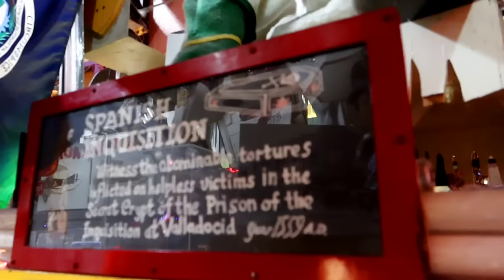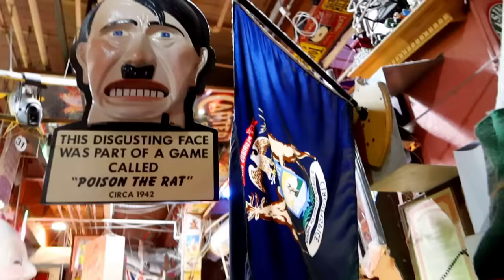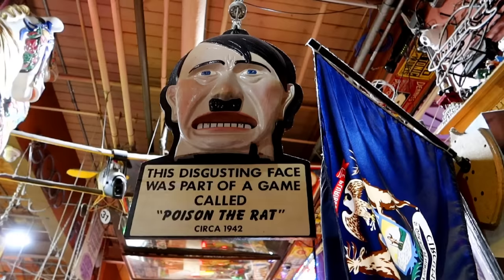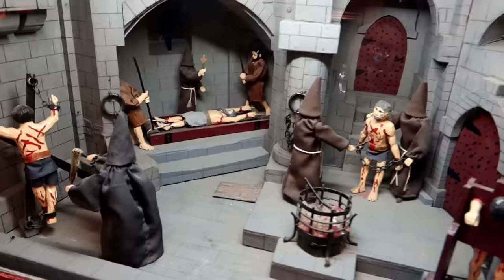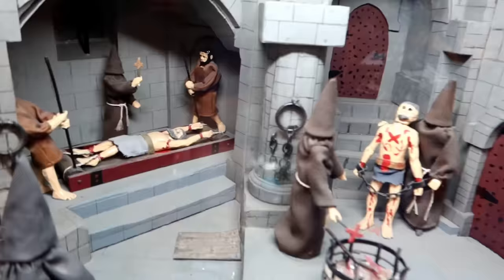Spanish Inquisition. This is a good one. Wait a minute, look at that. It says this disgusting face was part of a game called Poison the Rat, circa 1942. Oh, look at this. They're lashing this guy. That guy's getting stretched back there. This guy, they're like beating and branding. Good grief.